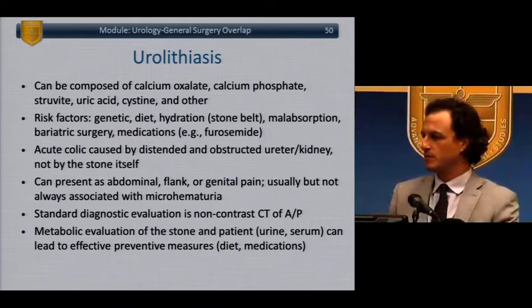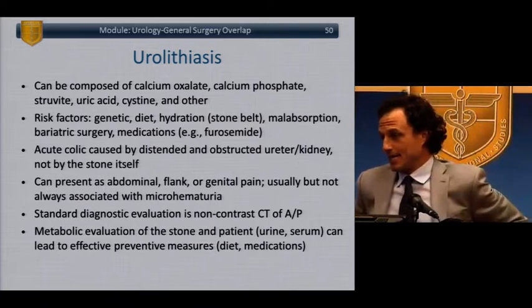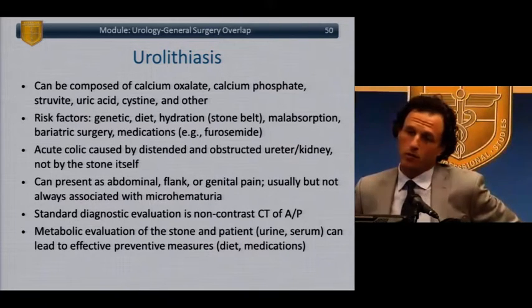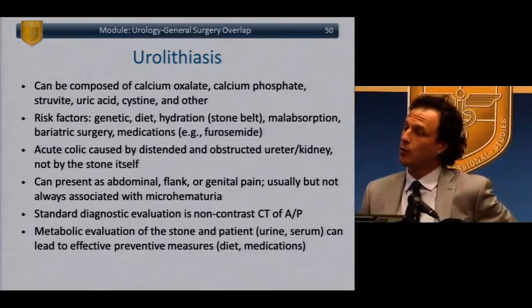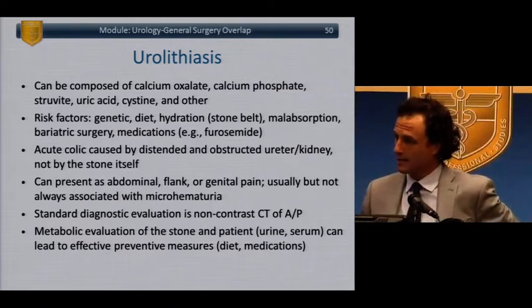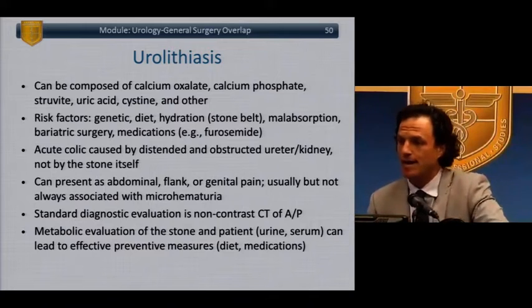You know the symptoms of acute colic. It can happen most commonly in the kidney, but obviously, depending on the location of the stone, it can happen in the lower quadrant, or it can happen in the referred pain down to the testicle, or in women down to the labia. So a distal ureteral stone can lead to distal symptoms down by the testicle or labia.